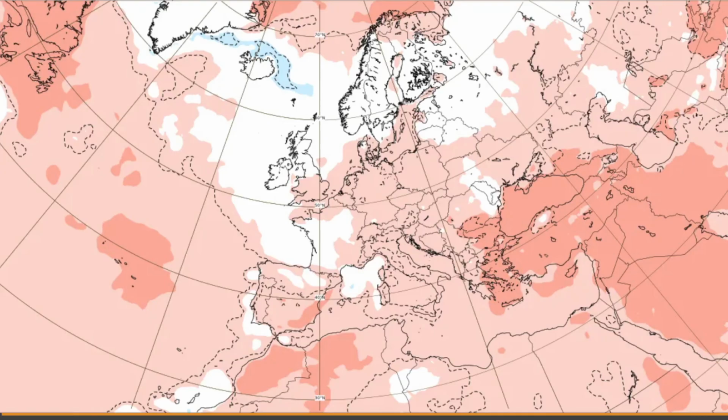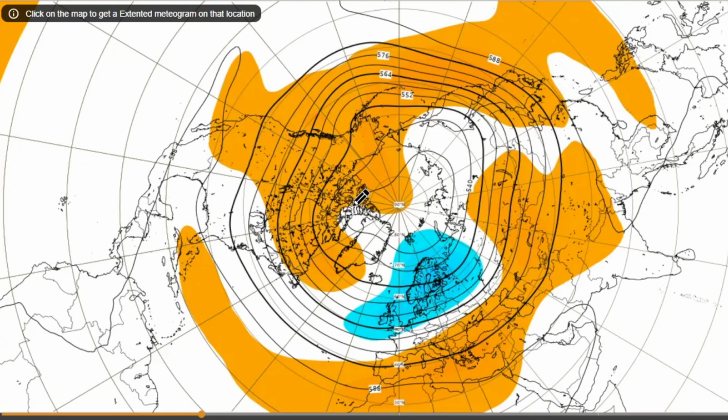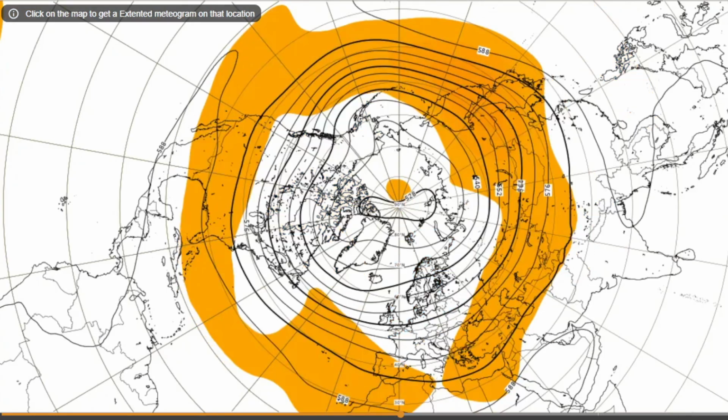Okay, we're going to finish off by having a look at the bigger picture to see if there's any more signs of blocking over the North Pole. Once again, we have got high pressure blocking over Greenland for this one, and the winds in from the north. Week 2, we've got blocking receding and over the North Pole there, so not as much, but still winds in from a northerly direction. Week 3, a bit of a sign of blocking there, but not much.